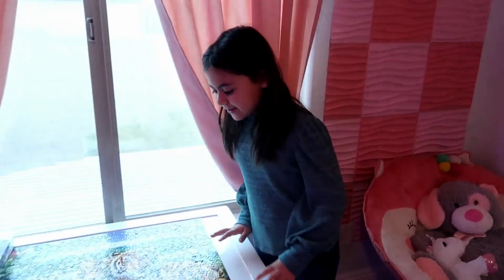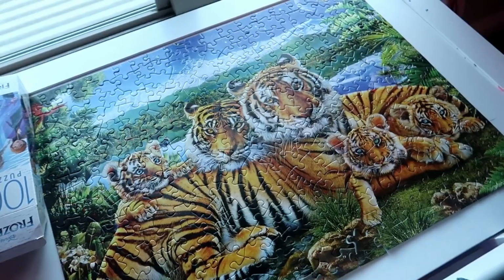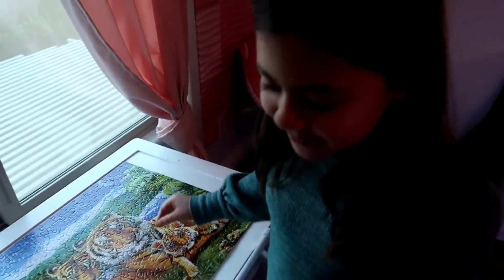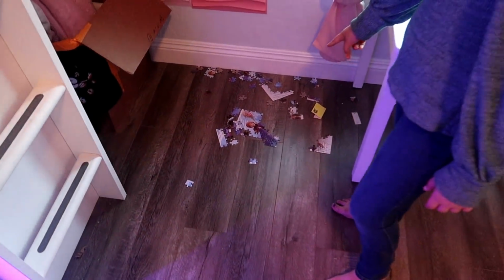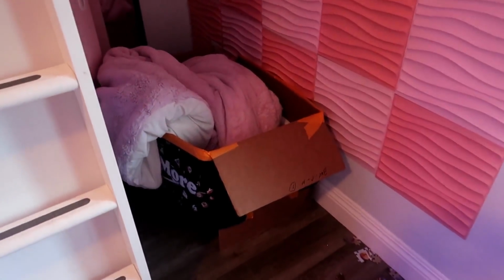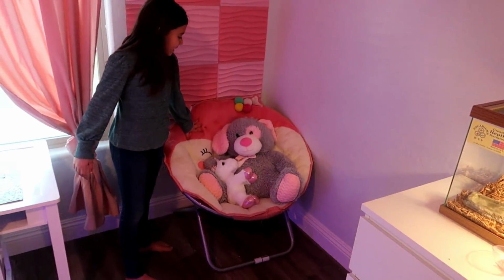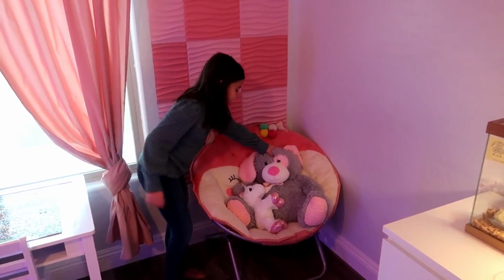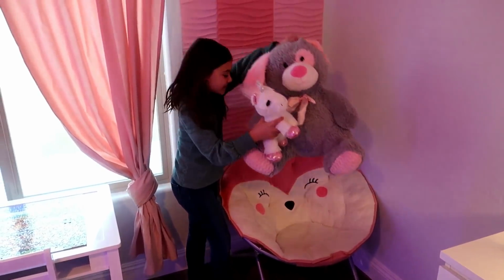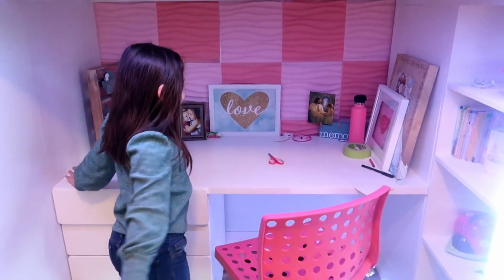On this table, we have a puzzle. You guys remember this puzzle from the old house? We transferred it over here for her. And then we have this puzzle that I'm working on. Oh, and she kept her Smile More car for the drive-in. Then we have this box chair with my stuffed animals on it. Then we have my desk. This is her little desk crafting area.